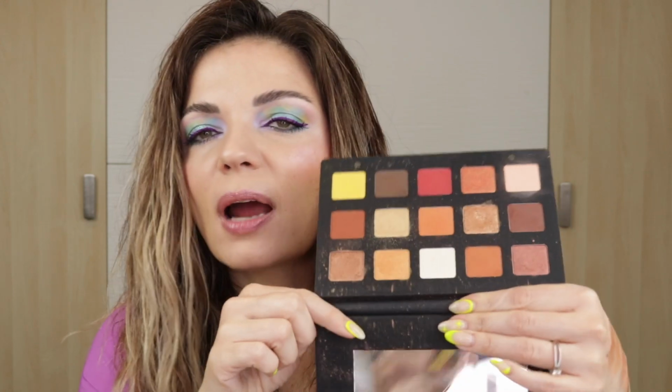I like this palette. The thing is, I don't think that there is anything super special about this. Like, the shimmers are pretty, you know, you have some nice mattes in here, but I don't know, every time I pull this palette out, I just feel like, is this a different formula than Natasha's newer formulas? Like, I'm just like, okay, I don't know what it is.